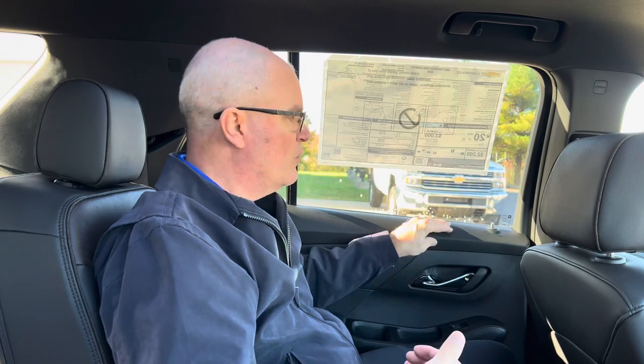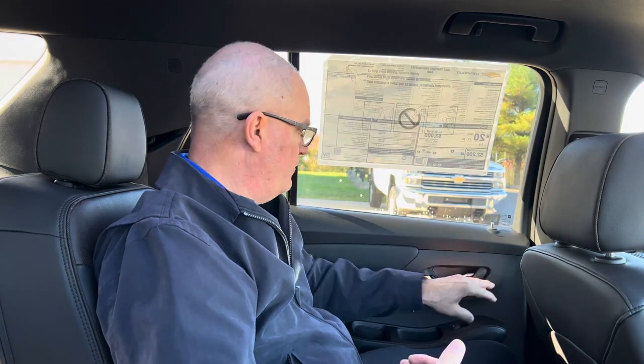Nice consistency of design front to back with the soft touch up top, flat black around the door handle and the switch gear. Nice captain's chairs, nice and wide, fits my arm really well. So overall, a really nice place to be in the back of this 2023 Traverse High Country.